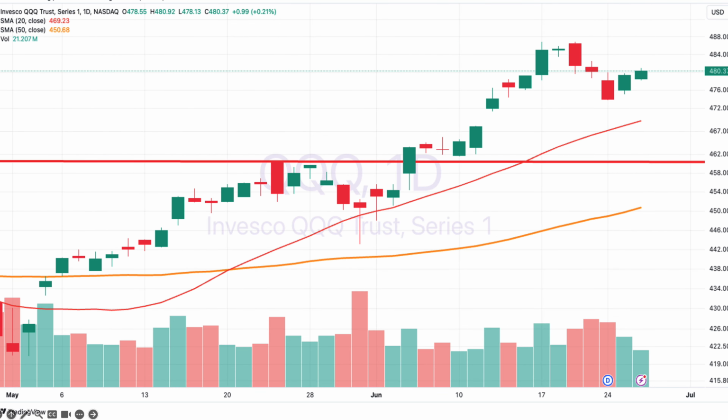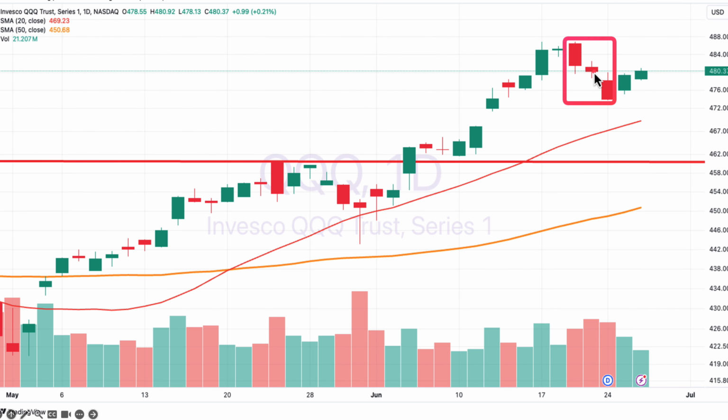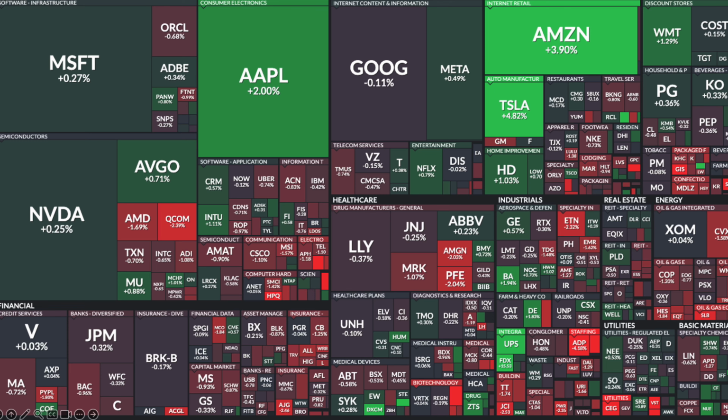Same thing in the Qs, and we can see that we got a bigger dip in the Qs because Broadcom and NVIDIA, some of the big outperformers, actually took a bit of a hit. So we're seeing a little bit of a redistribution where the money's coming out of those and going into things like Apple, or we're looking at Amazon breaking out. So there's definitely a bit of a shift that's taking place.